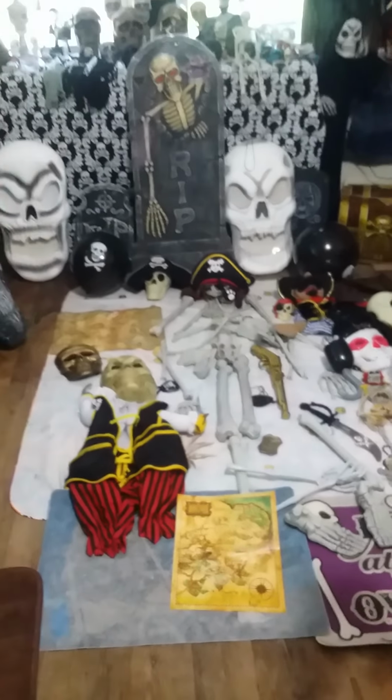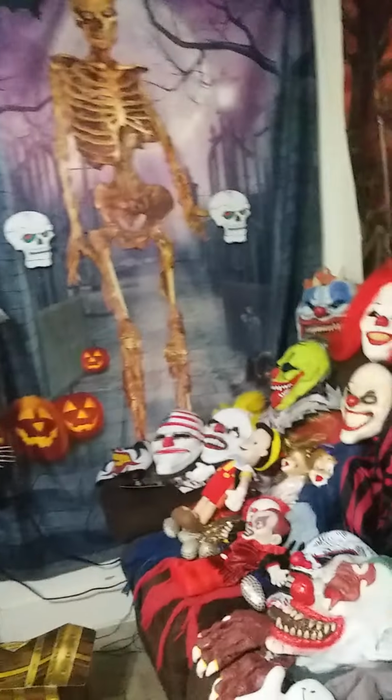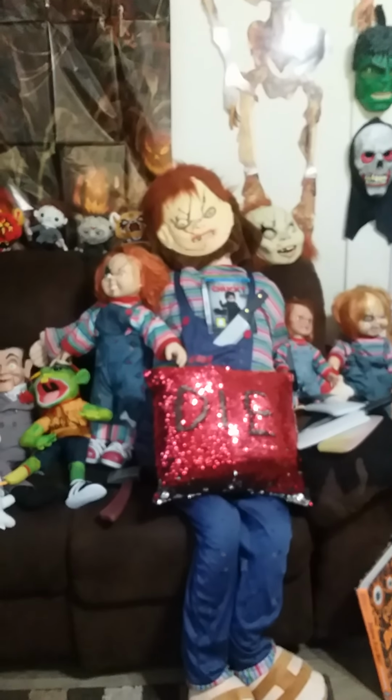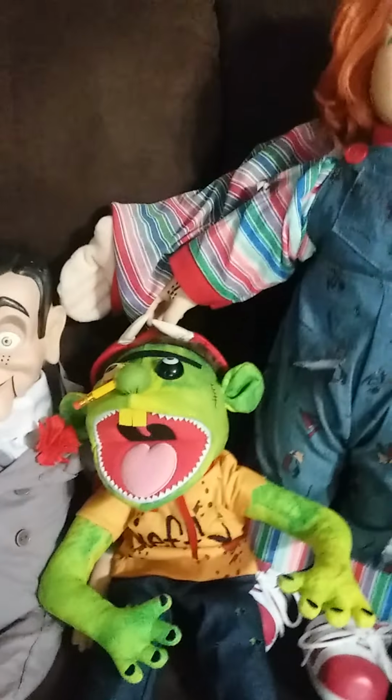Okay, all this stuff moves and talks. We'll do that on the second video. Okay, this is the skeleton area. His clown area. Chucky area. And there's Zombie Jeffy. We did an unboxing of Zombie Jeffy for those of you that didn't see it.